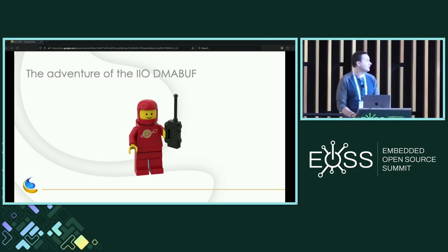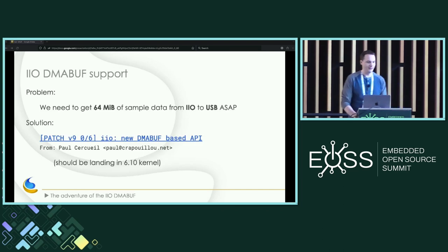And last little quick one is the adventure of the IIO DMA buf. The problem we're solving for here is getting more data from point A to point B. For example, this initial use case was some software-defined radio stuff where they wanted to get 64 megabytes of samples from the IIO subsystem out over a USB connection as fast as possible.